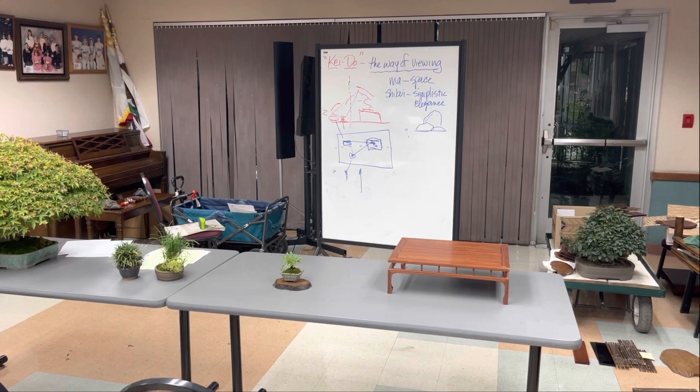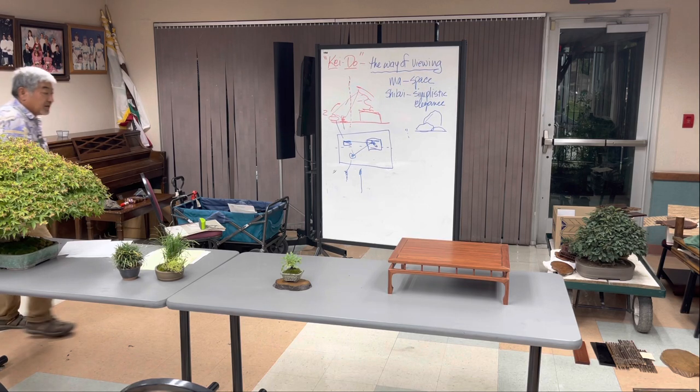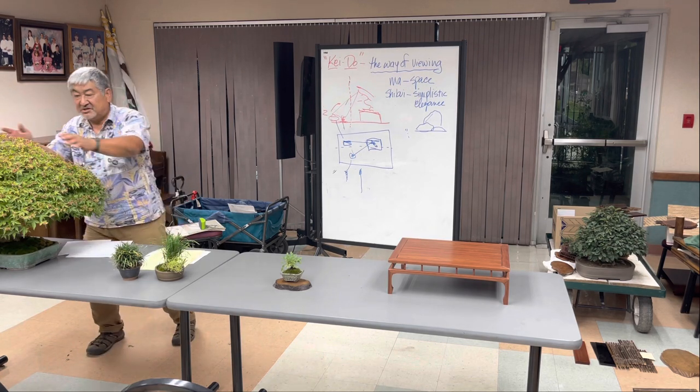Lindsay, you want to put her on the main table? It looks like it's going this way. Right? You want to put her on the main table? Is he on that table? No, he's on that table. It looks to me like the trees are going to those, see.